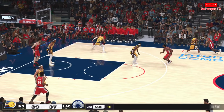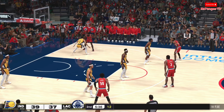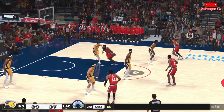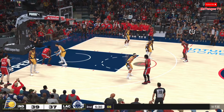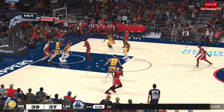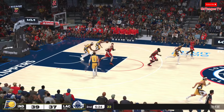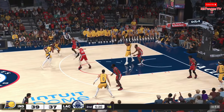Finds Jones. Halliburton against Harden. Five to shoot. Can't tie it up. That one misses. The Pacers have gotten 4 of 8 shots to drop in the second.